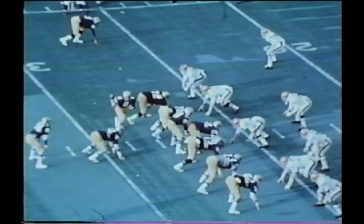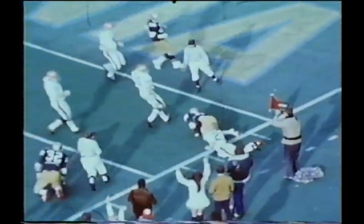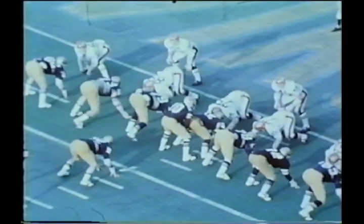After the defense held back the Cavaliers, Williams hits Dave Jagman for 21 yards. Speedster Artie Owens takes a pitch out on the next play, 22 yards. And Ben Williams caps the drive with a 2-yard keeper.